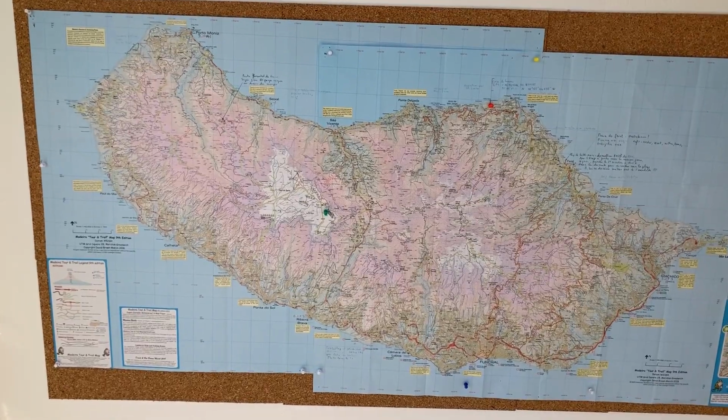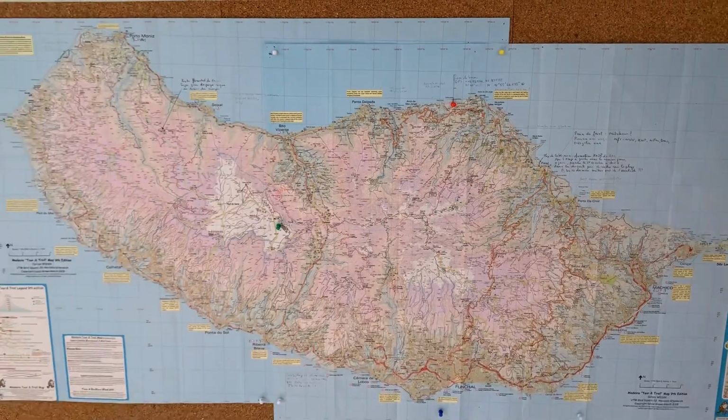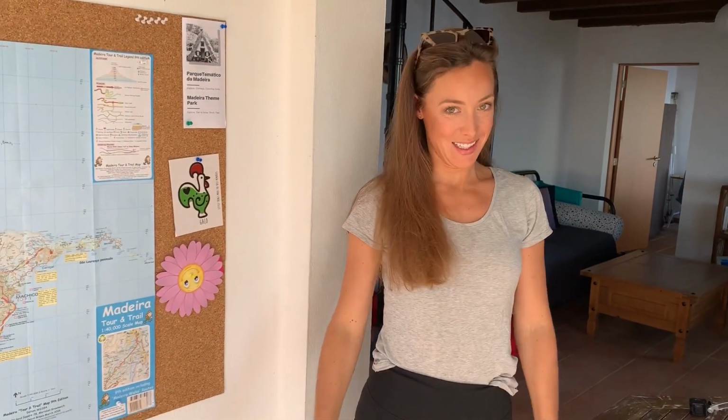All good? Maybe. So basically that's Ilha da Madeira. This is Funchal. This is us. A lot to explore in this place, and something tells me that we'll have a lot of time to keep exploring this island.